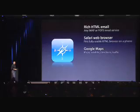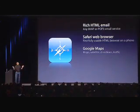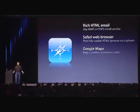We have Google Maps. Maps, satellite images, directions, and traffic. This is unbelievable. Wait till you see it.